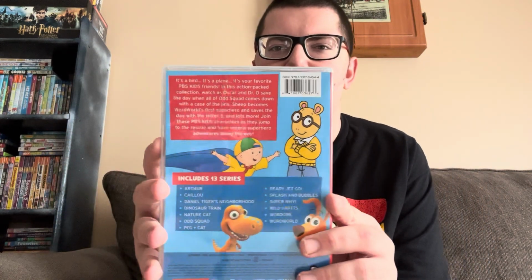So yeah, this one says it has episodes from 13 shows. It has episodes from Arthur, Caillou, Daniel Tiger's Neighborhood, Dinosaur Train, Nature Cat, Odd Squad, Peg plus Cat, Ready Jet Go, Splash and Bubbles, Super Why, Wild Kratts, Word Girl, and Word World as well. So a lot of shows in this one.